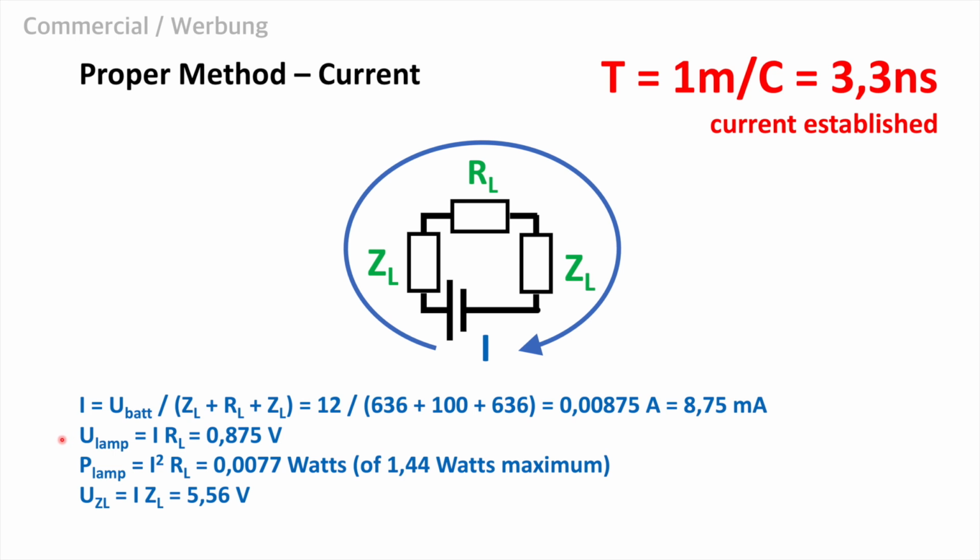Now, looking at the magnitude of the power arriving at the lamp, we can say yes, it lights up, but not very bright. I believe with 0.0077 watts instead of 1.44 watts we can hardly see it. This is because in that moment the voltage at the lamp is pretty small, while the voltage between the wires, UZL, is 5.56 volts on each of the 2 branches.